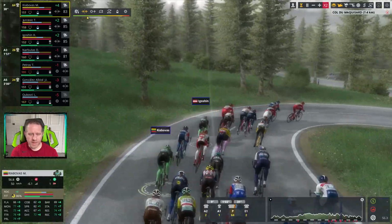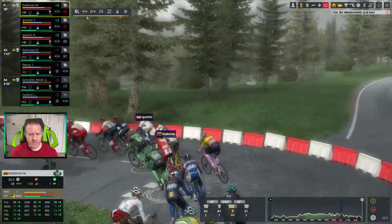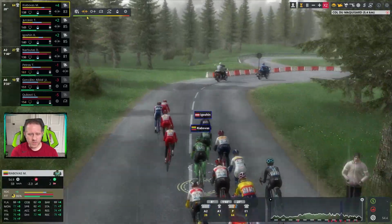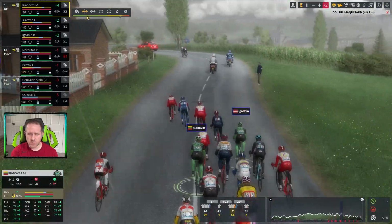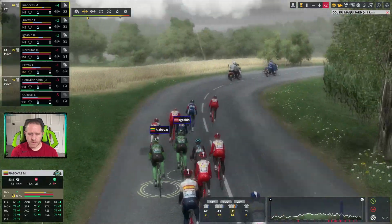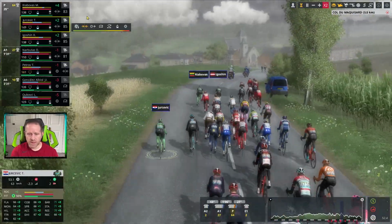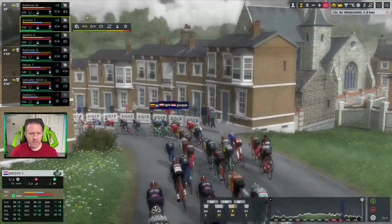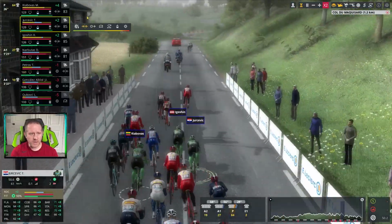Petrov about 1.5 minutes behind in Group A3, which there's only 3 riders in between. Now it's Group A2, so it's the chase group. Will they make it back up here? Possibly. They're only 1 minute off the back. That's not far behind, is it? So Petrov might still get back in this thing, but we're down to 3.